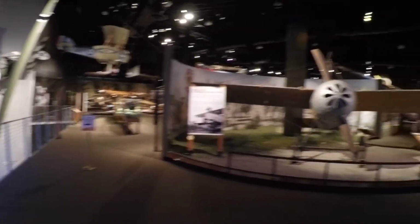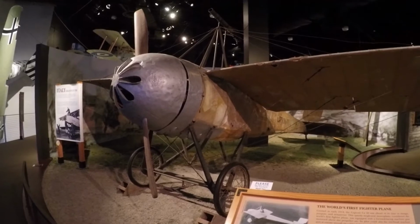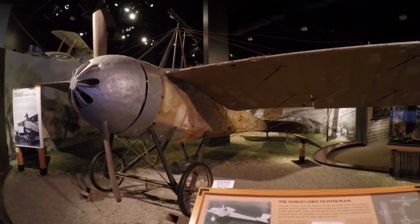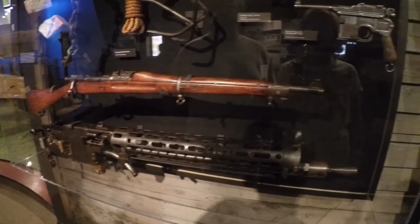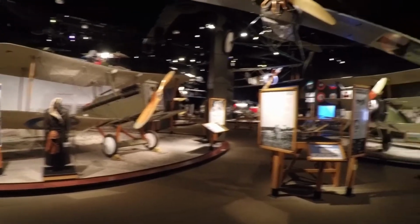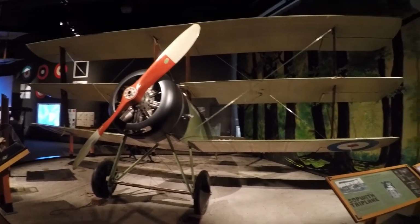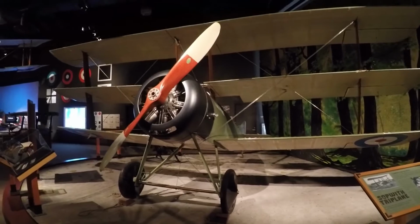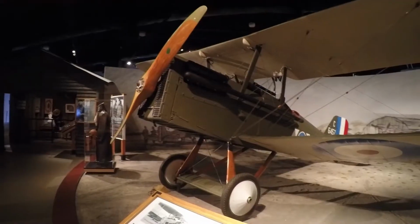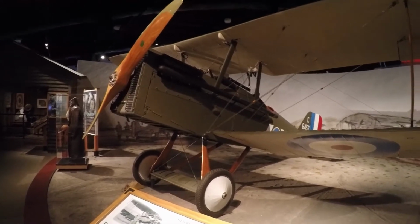We're upstairs now in the World War I wing. This is the world's first fighter plane, created in early 1914. It's Italian. Some of the guns. This is the Sopwith triplane. And here's the Fokker. This is from the Royal Aircraft Factory. It's an SE-5. Fast, strong, and easy to fly.